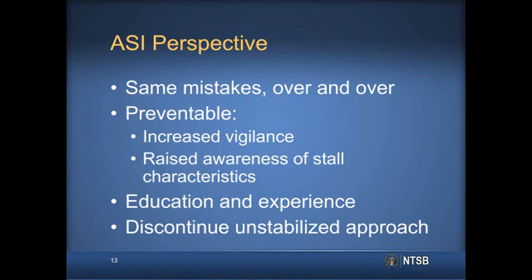In the past 10 years, I have investigated multiple accidents where the pilot lost control of the aircraft while maneuvering in the traffic pattern. As both a commercial pilot and flight instructor, it is frustrating to continue to see these same mistakes over and over again. I view these stall accidents as preventable through increased vigilance during the flight and raised awareness of the characteristics of a stall through education and flight experience by the pilot or pilots responsible for the safe conduct of the flight.